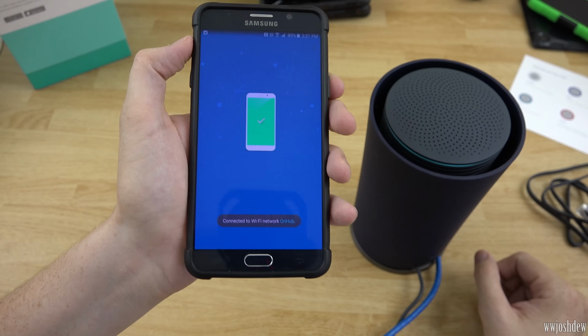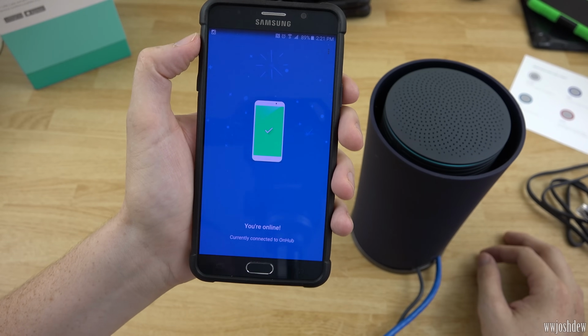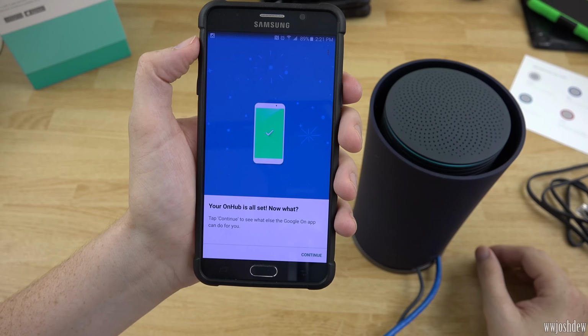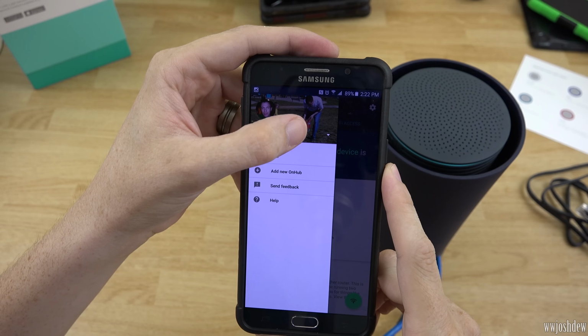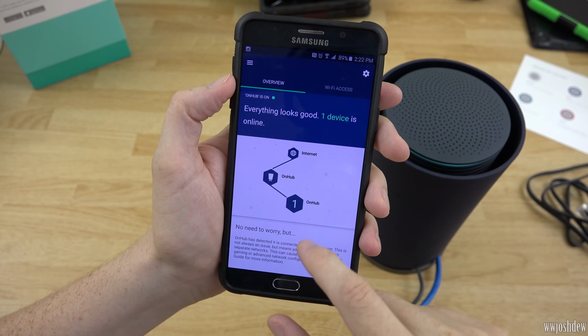This is really cool. This is the most unique experience I've ever had with a Wi-Fi router. You're online. Nice. It's all set. Now what? It brought up this little screen right here. So it says add a new OnHub. We can go ahead and move that out of the way. It says one device is online.